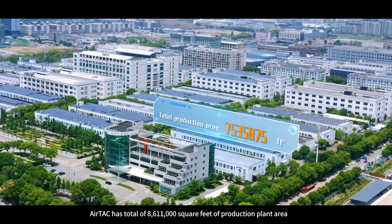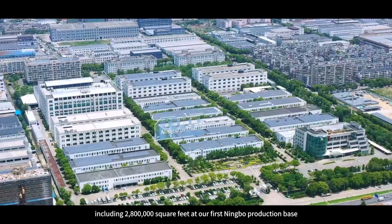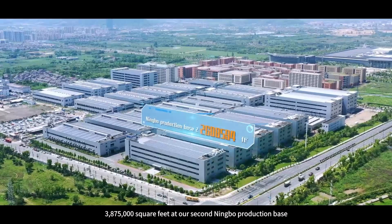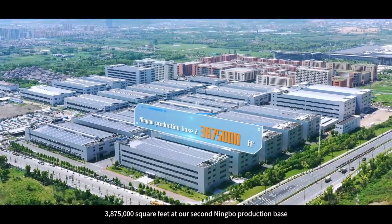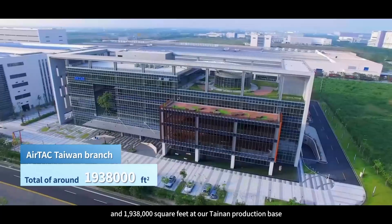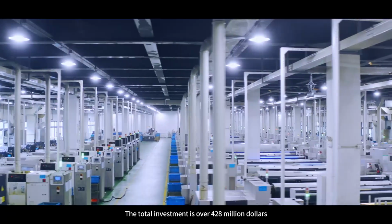Airtac has a total of 8,611,000 square feet of production plant area, including 2,800,000 square feet at our first Ningbo production base, 3,875,000 square feet at our second Ningbo production base, and 1,938,000 square feet at our Tainan production base. The total investment is over $428 million.